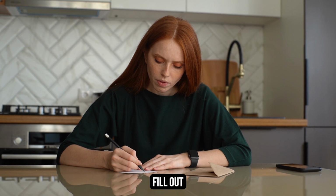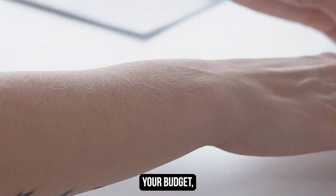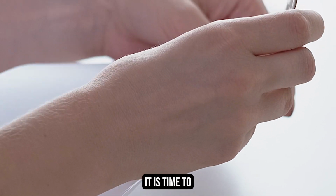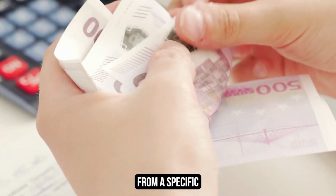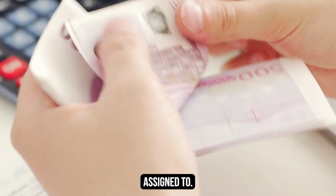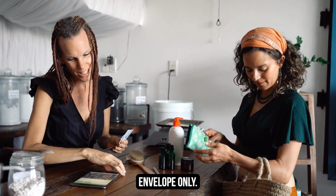Lastly, fill out those envelopes and stick to using only the cash inside. Now that you have done the hard part of creating your budget, assigning cash envelopes to them and filling those envelopes up with cash, it is time to finally put your plan into action. Just remember that any money you use from a specific envelope is supposed to be spent only on the category it has been assigned to. If you are spending money on groceries, make sure that the money you're using on it comes out of your groceries envelope only.